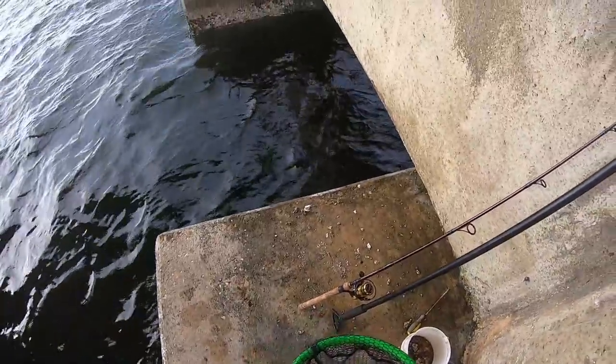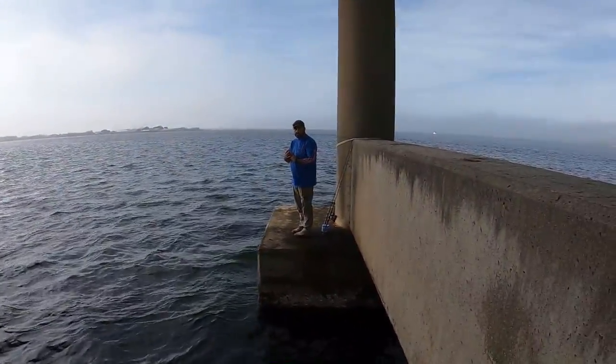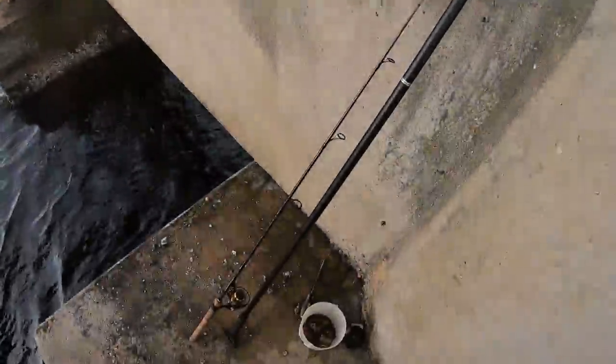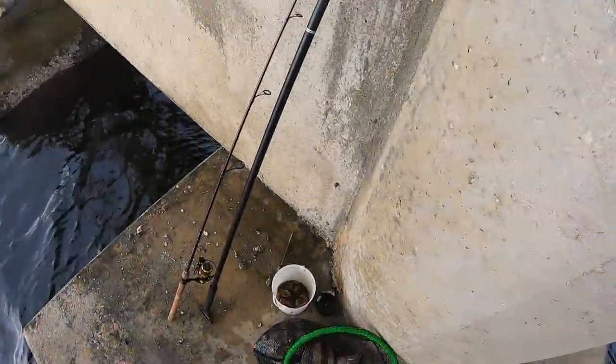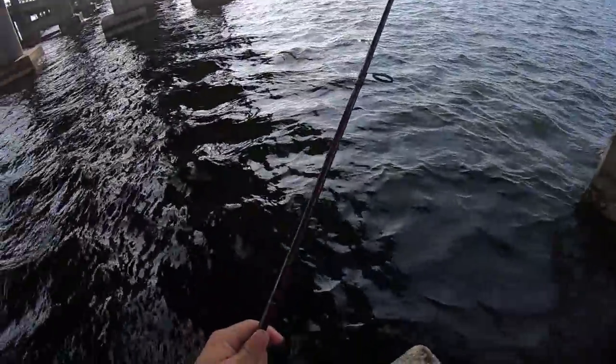You want my grips? Nah, I kind of don't want to pick them up right now. Just gonna keep him right here in this net for right now. Not sure how tight my drag was, because pretty sure it was pretty tight. Yeah, this stout drag right there.